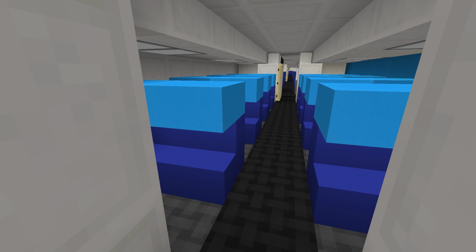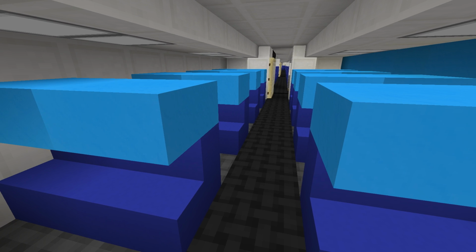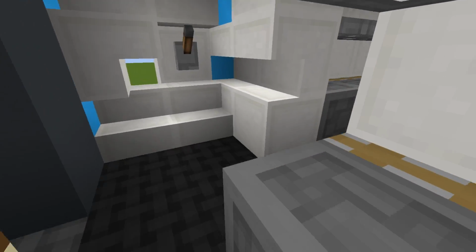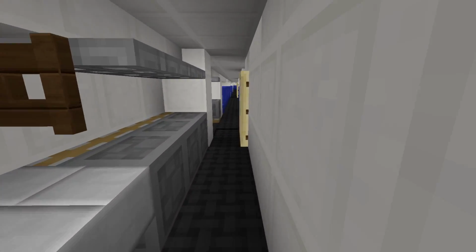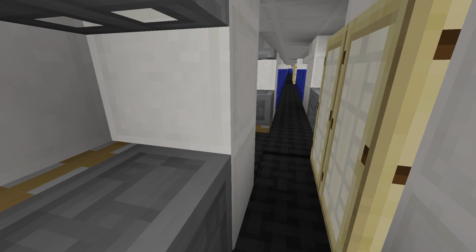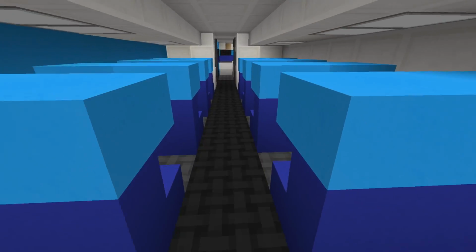Alright, as we're continuing on in the interior, we have the economy comfort zone for KLM. Now what I found very interesting was this is only on one side of the aircraft. On the other side of the aircraft, they have a literal gigantic galley right here. So there's no seats on this side for economy comfort, but there is on the left side of the aircraft.